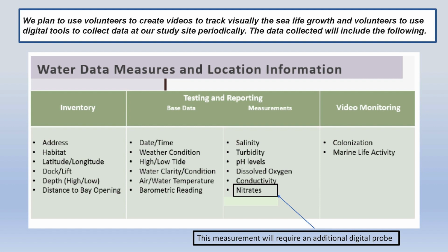And again, we have great staff, and Becky and Phil have been leading the way on that. So at the same time we're doing the water testing, we are taking these video monitoring under the docks on a monthly basis, and as we move along, we'll be able to track the volume of fish activity and other marine life activity over time as we continue to build up this database.